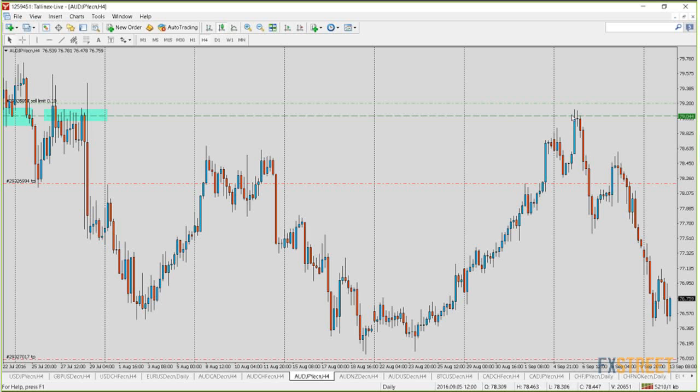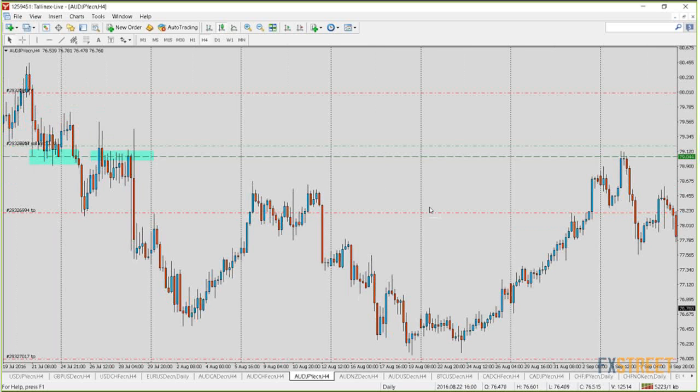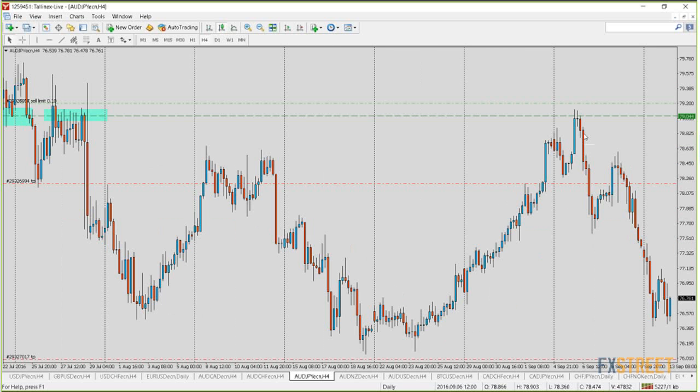And sometimes it'll just barely brush up against it like it did here and then move away. But in this case, I had my order at 79.20 and still do have my order at 79.20 because I thought the zone was roughly 79.05. So it was about 15 pips deeper than I thought it would go. And it turns out I was right. Unfortunately, I was right and it didn't quite get there. So that's an example of why.